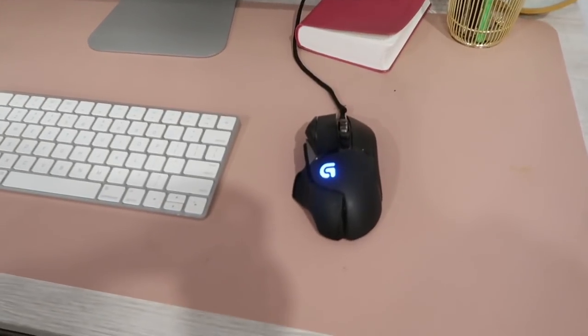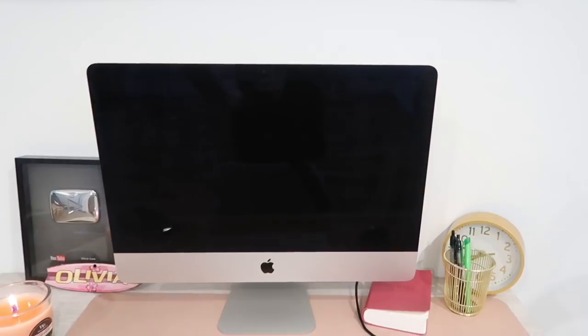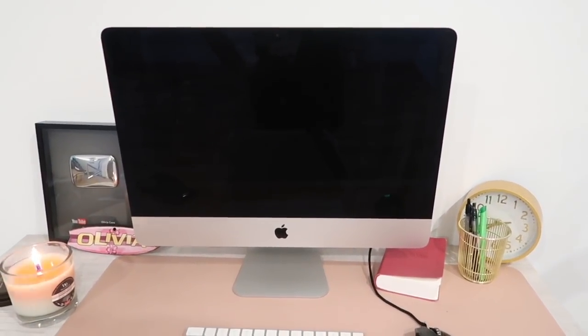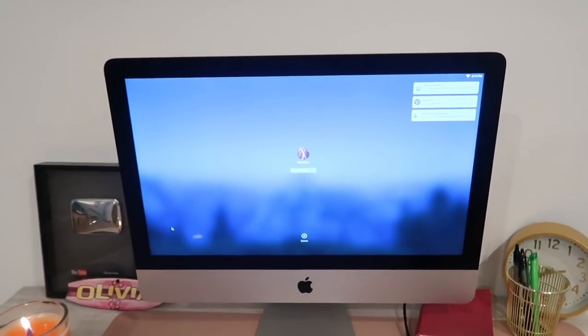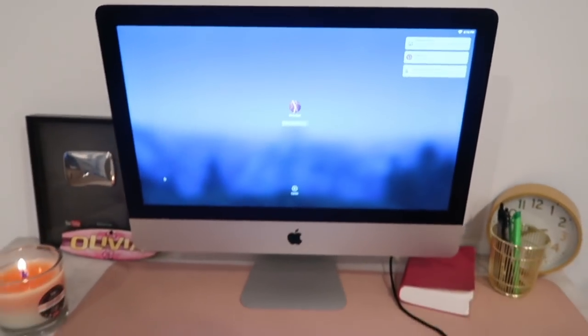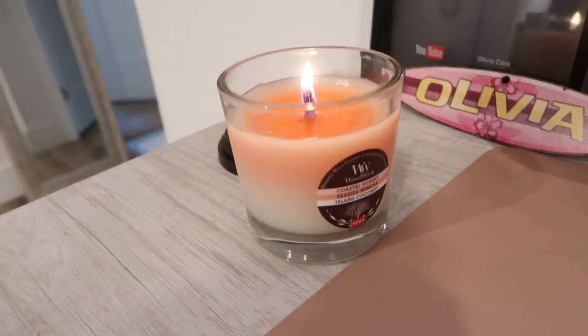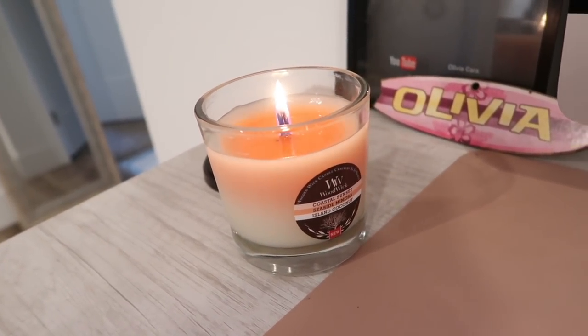We have a gaming mouse that we actually use for our computer, and my lovely iMac, even though it is full of viruses. And I need help, okay? So I edit on here, I upload my videos on here. That's really all I use it for. I'm pretty much on my phone for the most part. Other than that, I have this amazing candle. Woodwick candles are everything. They sound like a fireplace kind of, and they flicker like one.